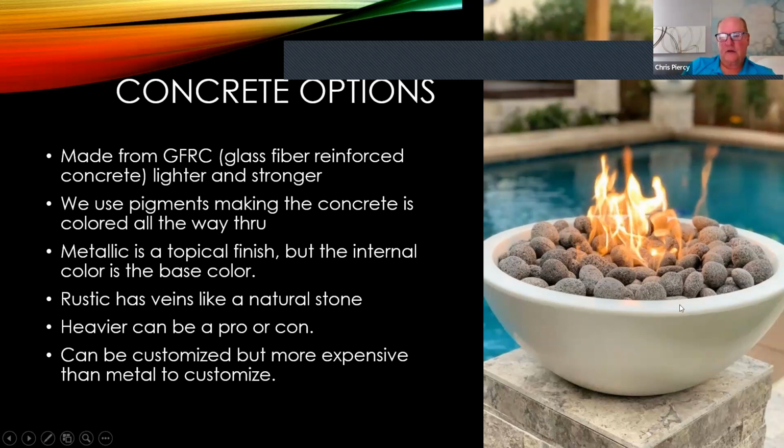If it is a concrete bowl, they are color fast. The color is actually in the mix. The outside is polished, so it looks a little different. If you scratched it, you would see a little bit of a variation, but it certainly would be able to be polished off and look just like it does here.